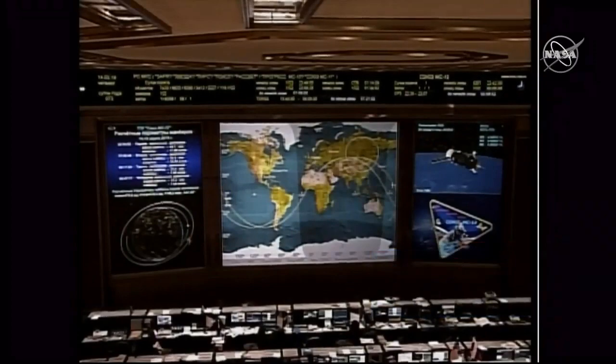After these leak checks are done and before the hatch is opened, the crew will have the time to get out of their seats, change out of their pressure suits, and into flight suits. Make sure to tune in to our coverage of hatch opening and welcome at 9:30 p.m. Central Time.